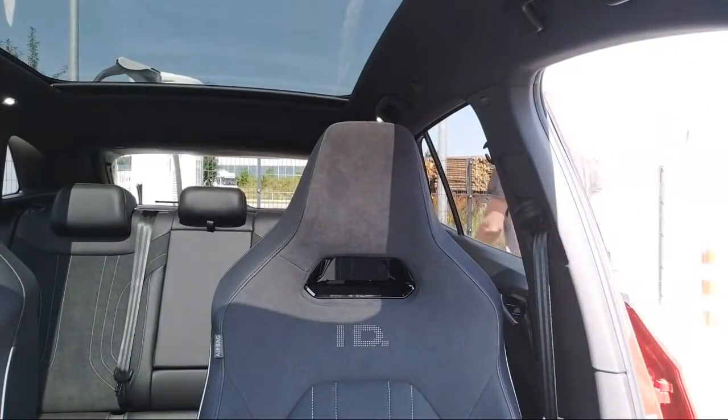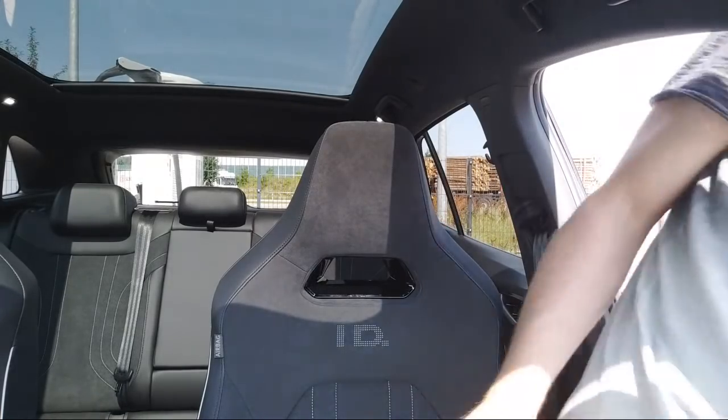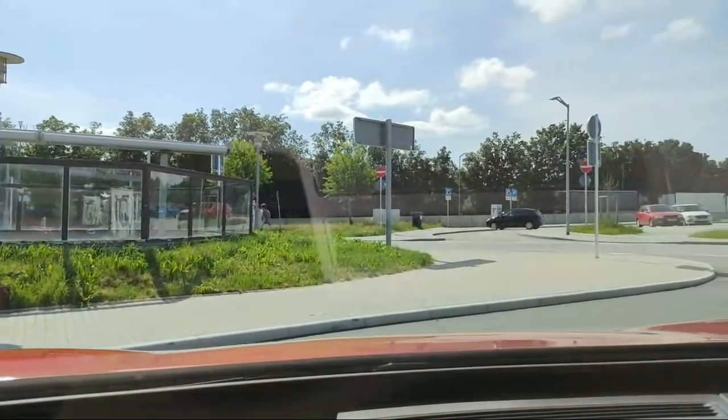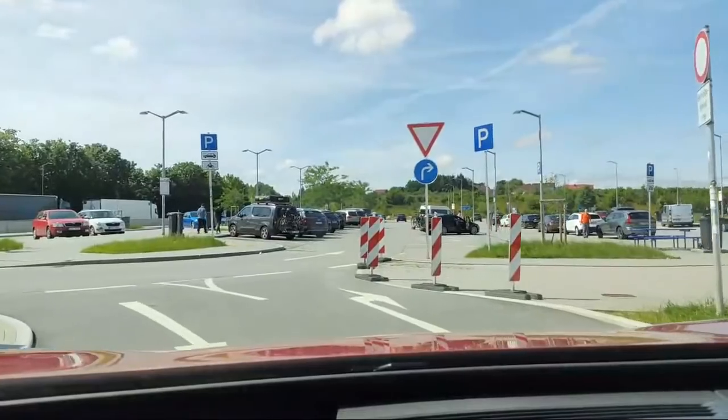50%, let's go. It doesn't feel that cold. I need it colder. It's weird. Let's go. So, let's go. Yeah, I'm in sport mode. It's the same car. 51% even. Oh my god. Maybe you can hear it, that it's a bit louder. I can hear the motor more than in the ID.4, ID.3.